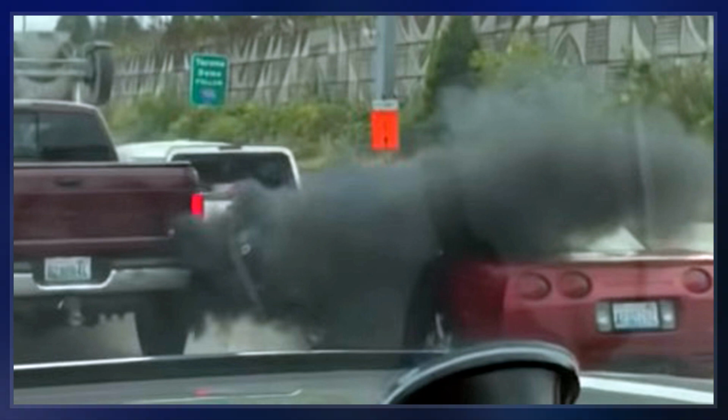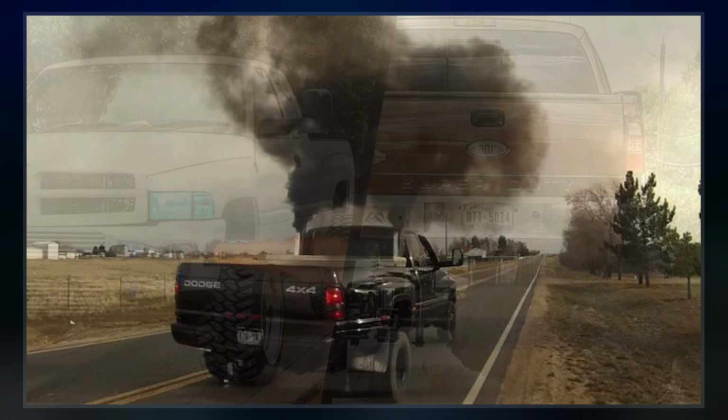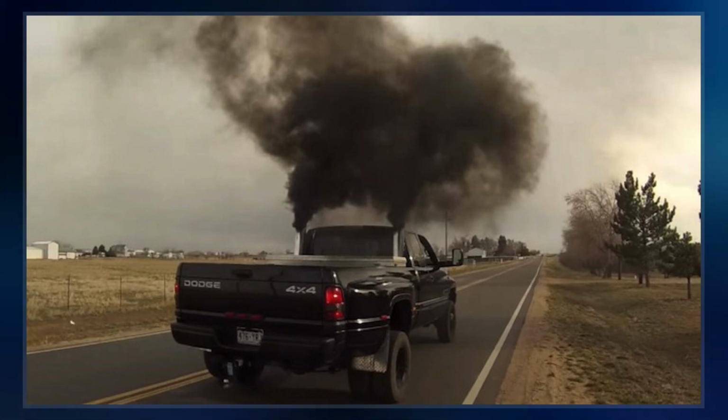Rolling coal is a form of conspicuous air pollution used for entertainment or as protest. Some drivers intentionally trigger coal rolling in the presence of hybrid vehicles to cause their drivers to lose sight of the road and inhale harmful air pollution.